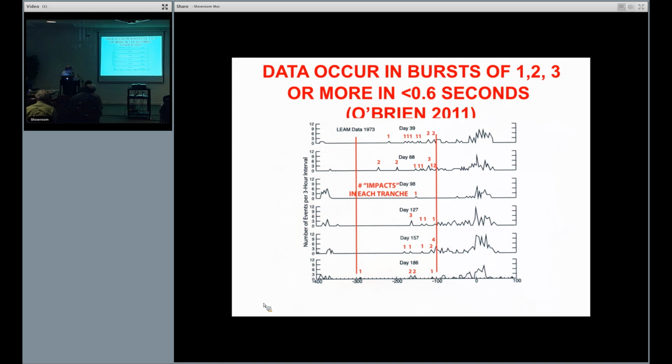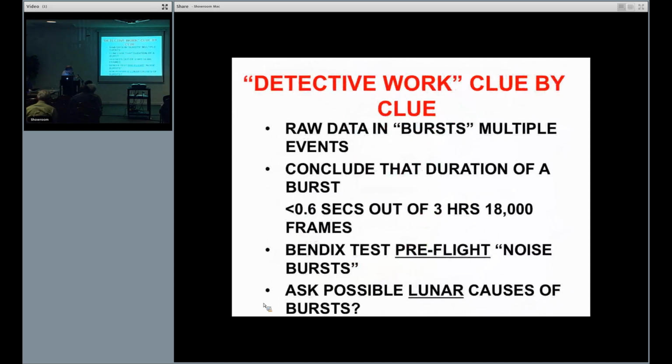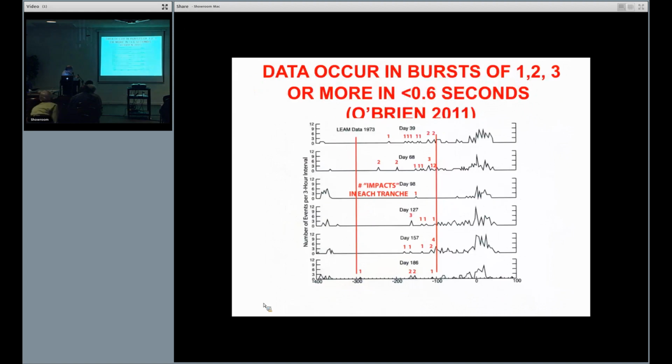This is a typical lunar day, 500 hours here. It was turned off for 200 hours a day because it overheated. You'll see these are the counts in 3-hour tranches. The black is the published data, and the reds are my numbers of counts there.